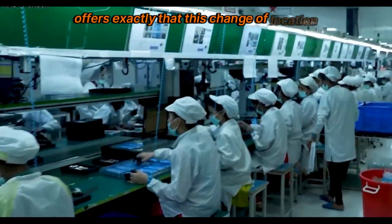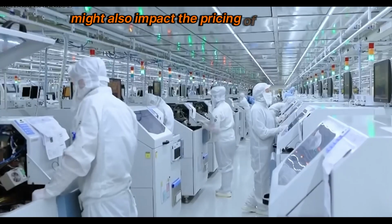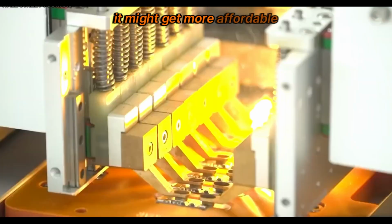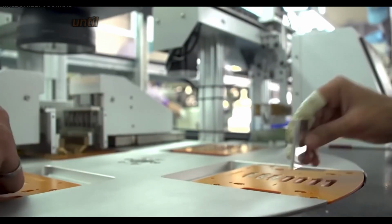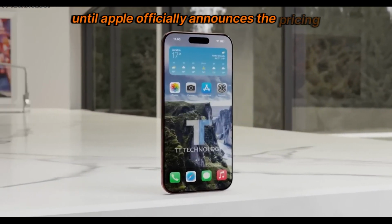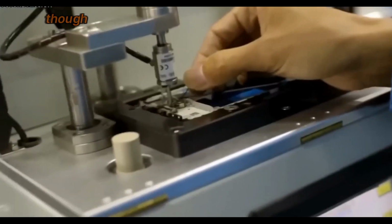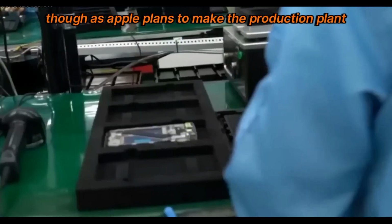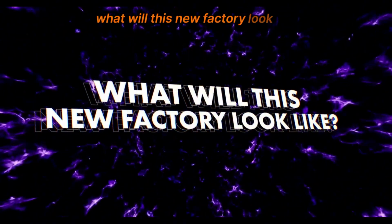This change of location and the lower cost of production that comes with it might also impact the pricing of the iPhone. It might get more affordable. However, that is still just mere speculation, and we won't know that for sure until Apple officially announces the pricing. The lower production costs aren't going to affect the quality of the product though, as Apple plans to make the production plant as advanced as possible, which leads us to the question, what will this new factory look like?